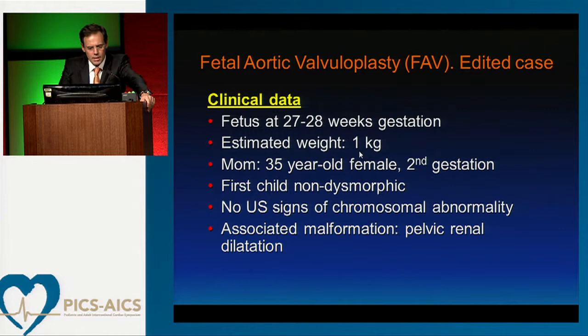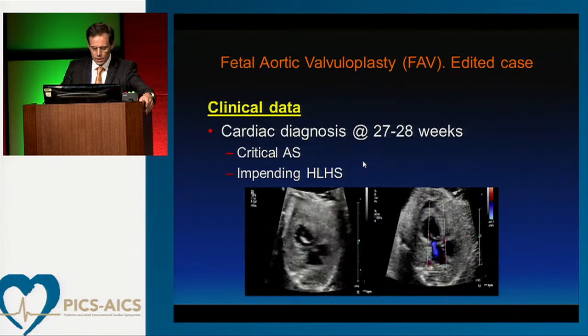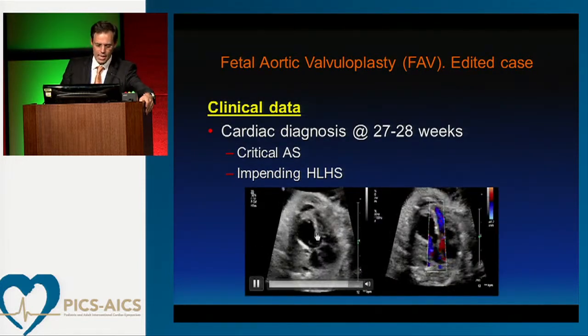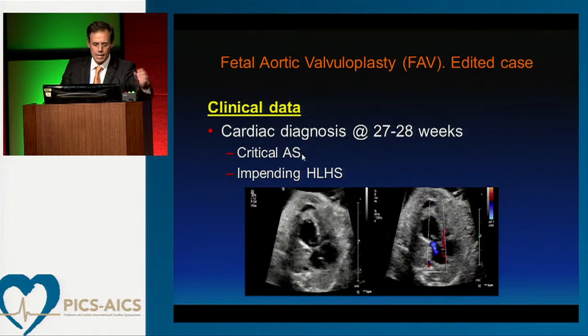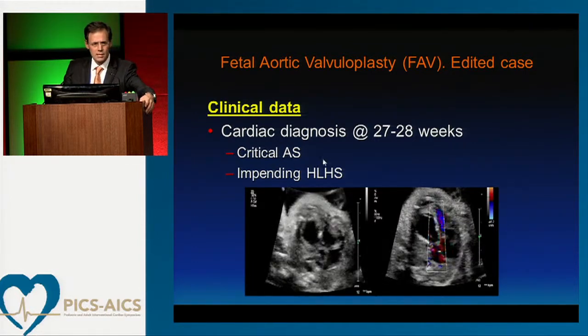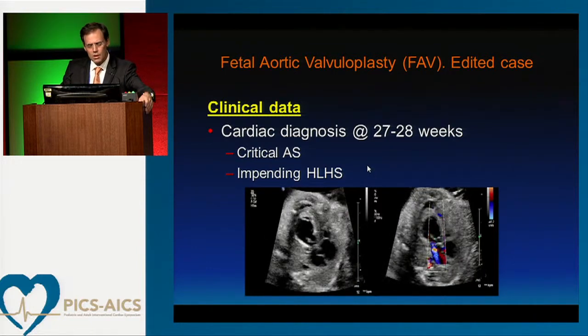This was a patient, in fact a fetus at 27, 28 weeks gestation with an estimated weight of 1 kilo. Mom was 35 years old on her second gestation. The first child was non-dysmorphic, and on ultrasound there were no signs of chromosomal abnormality. However, there was an associated malformation of pelvic renal dilatation. These are the aspects of this left ventricle at this gestational age. This patient had critical AS with signs of impending hypoplastic left heart syndrome. We're going to go over those signs.